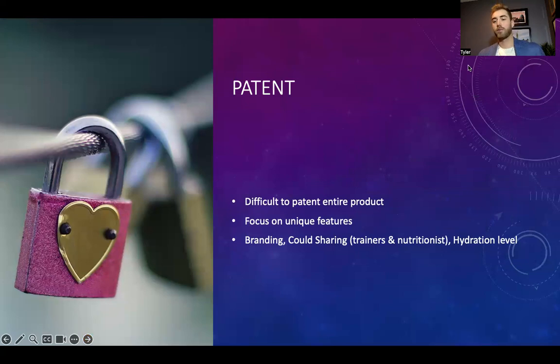When we're looking at patenting our product, through researching, we're working in a market where it is a little bit crowded, especially with Apple Watches that do a similar thing to what we're doing, not to the specific niche, more to the general public, but it would be difficult to patent the entire product. So our idea was to focus on unique features such as branding. If we were to create a recognizable brand through partnering with athletes or other popular people in the fitness industry, that could get our brand decent recognition, where if we could patent that, obviously that would give us a leg up on the competition.